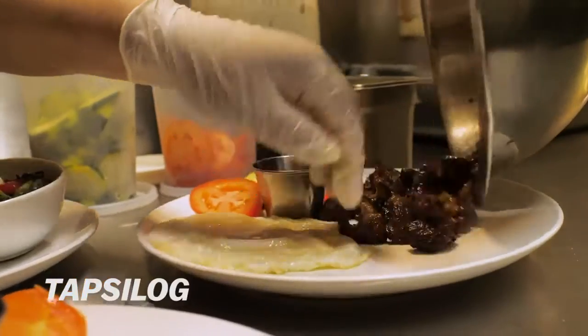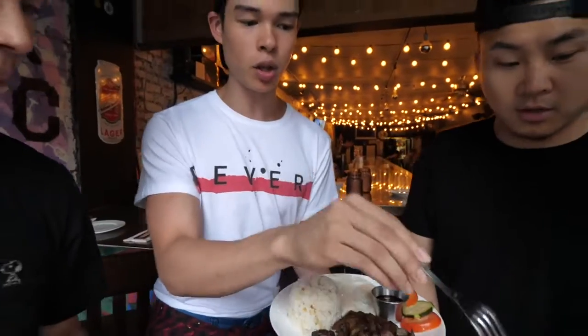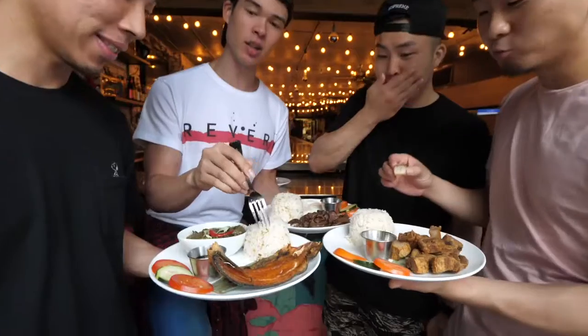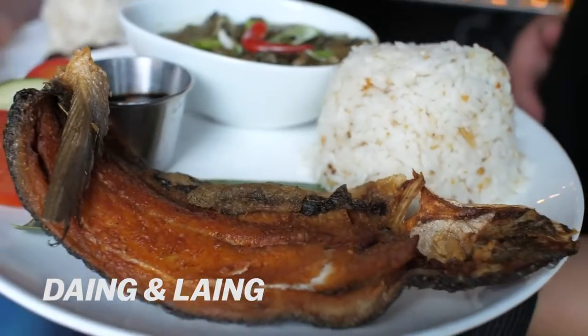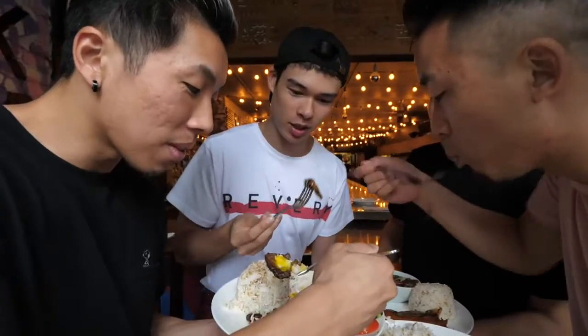Oh, 100%. You have your tapsilog over here, so like thinly sliced steak, garlic rice, eggs, and you got the lechon kawali over here, which is your deep fried pork belly. And then we got daing here, which literally translates to dried fish, and then laing, which is like dried taro leaves that's been sat out and then it's been simmered. All right, guys, let's do it.